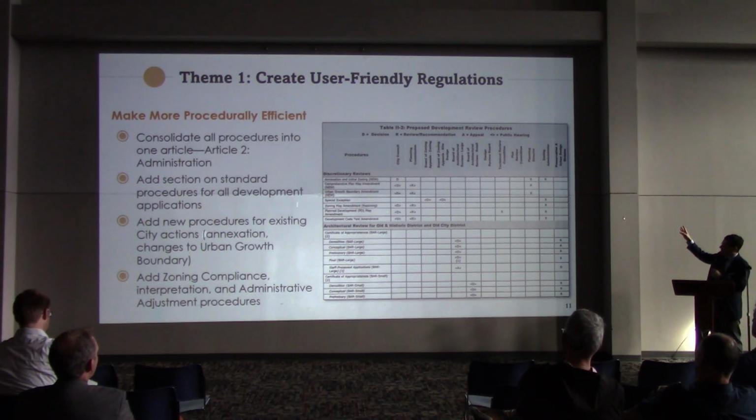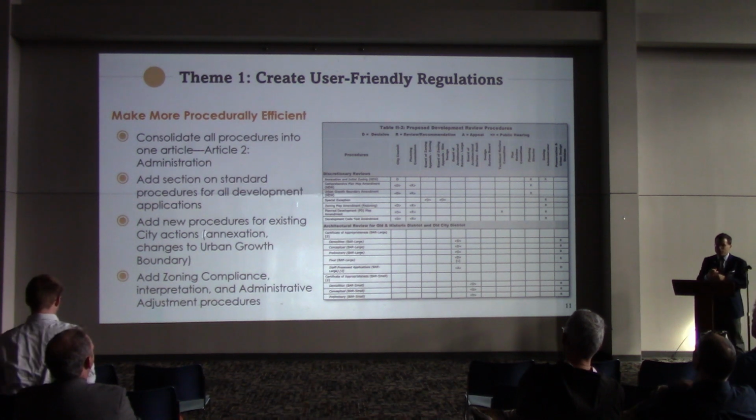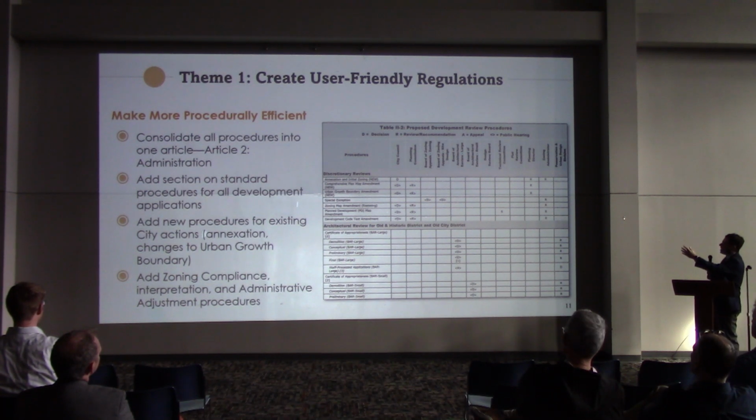One of our recommendations is that we include a summary table at the beginning of the administration section, which sets forth clearly each of the different types of development review applications. And for each of those, it says which review body is involved in the process. Is it a decision the zoning administrator makes? Is it a decision that requires city council approval? So by looking at this table, and that's actually included in the code, that's our proposed set of reorganized development review procedures, you can tell exactly which bodies are going to be involved in the review, whether there's a public hearing involved, whether there's multiple public hearings involved. It's all in this one table.